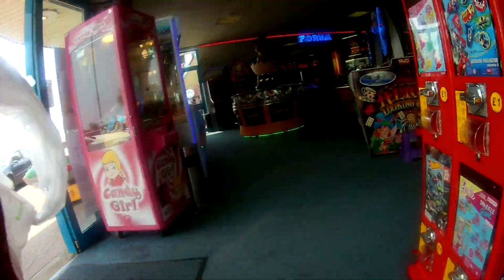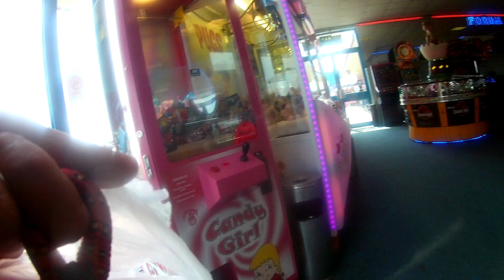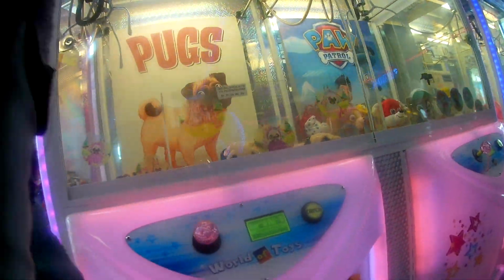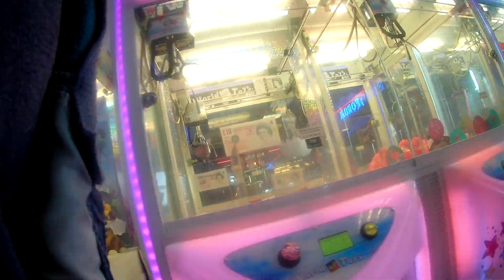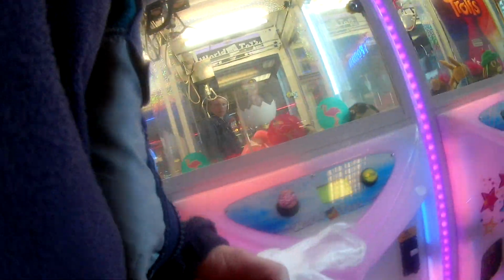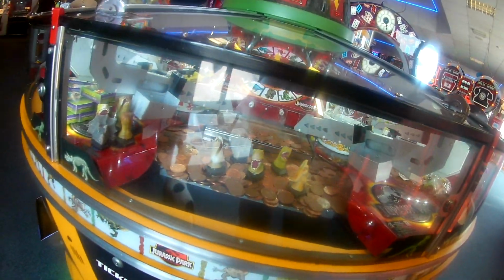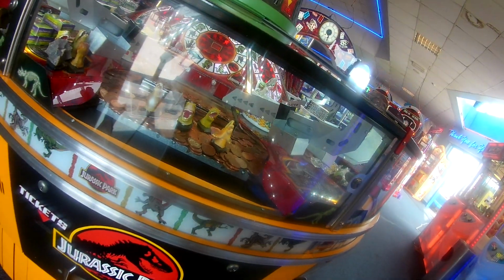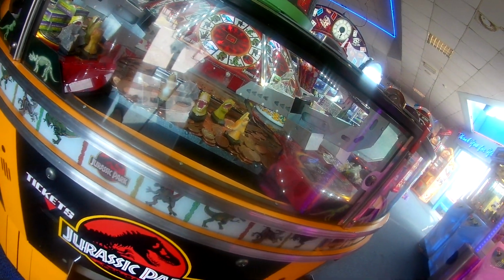Going to have a look around this arcade. I've done a bit of filming, but they did sort of say I can't film in there, so there's only a little bit of actual gameplay. Some of those grabby machines. Last time I came, I did win a little teddy for the dog up there. Winner every time machine. It took me a while though to get it.